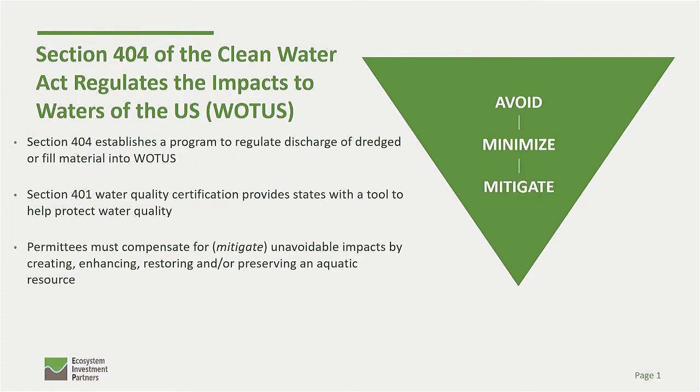So I'm sure many of you in the room know about the Section 404 and Section 401 permitting programs under the Clean Water Act, also known as the Waters of the United States, which obviously there's a lot of drama going on right now with. But Section 404 essentially just establishes a program to regulate dredged and fill material into aquatic features and resources, and that's usually, you're getting a permit through the Army Corps of Engineers, and then the U.S. EPA is typically doing the compliance on your projects.